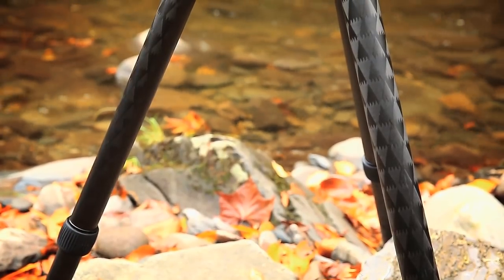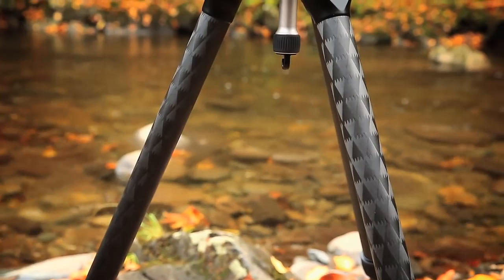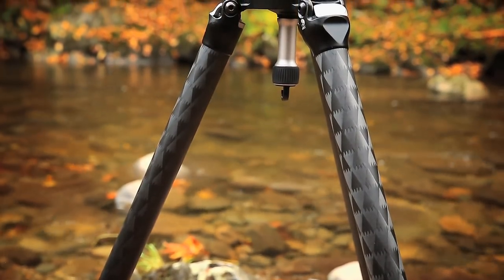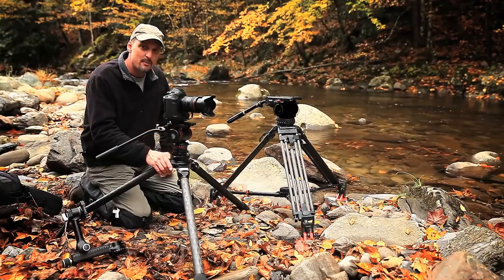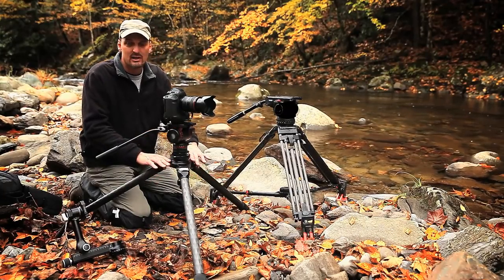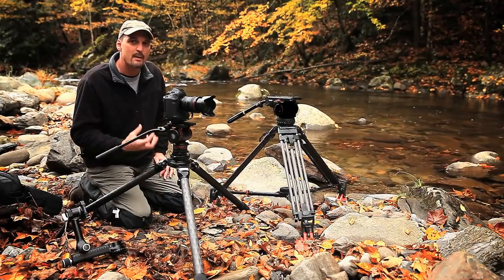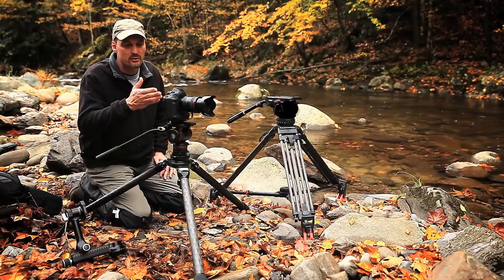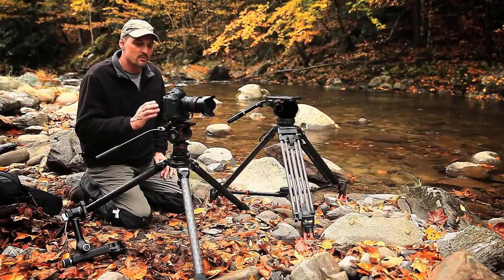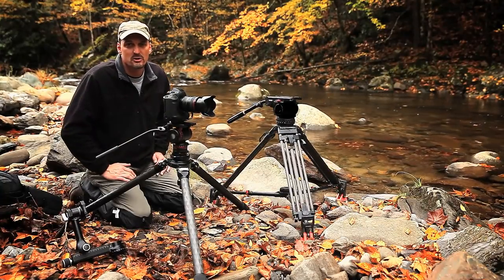Now, in my opinion, for most of your DSLR video work, a traditional photography tripod like this with a video fluid head attached to it is going to suit most of your needs quite well. Try to keep your tripod as low to the ground and the legs spread as wide as you can, because this will make your tripod and your support that much more stable. Now, if you're going to be doing long lens work with zoom telephoto lenses, you've got to remember, the longer the lens, the more critical focus and stability are going to be.